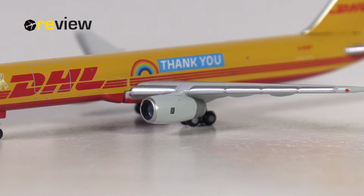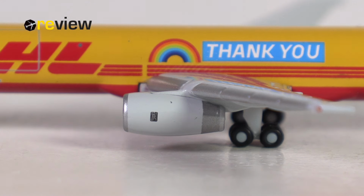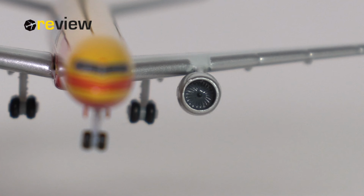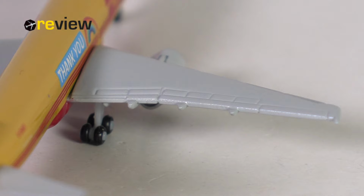When we then move on to the engines, we can see the engine nacelles have been kept in this light grey color and carry the Rolls-Royce branding, and we also have the silver leading edge printed on. The physical detailing itself, I mean, yeah, from the backside it's not the best, but it's better than it used to be, and then from the front that is pretty nice, I think, where we can see the engine fan blades.